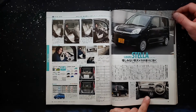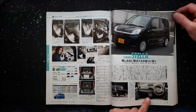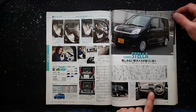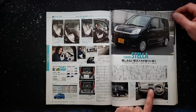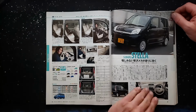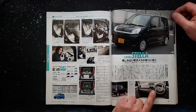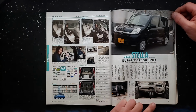Yep, that's pretty simple. Simple is best. I don't hate that. I think that's okay. Nothing's too big and stupid. It's got a single DIN unit there. You could probably move the unit down to there and put the pocket above it and actually have a flip out screen, and then the screen wouldn't block your air vents. That would work. Looks like there's a pocket above the instrument cluster there, which is cool.